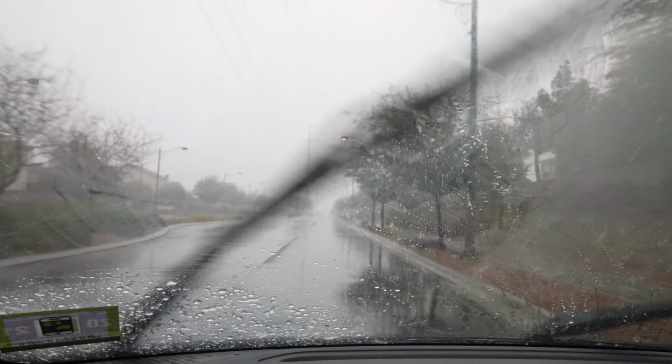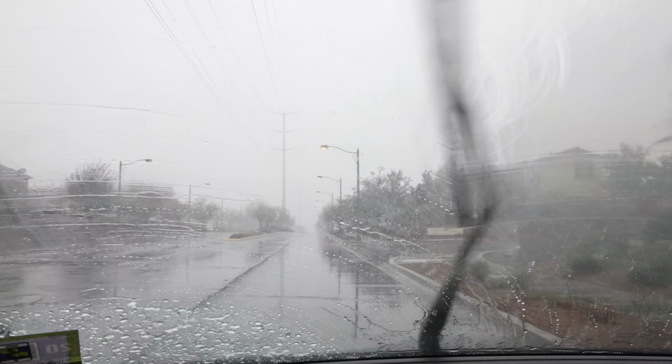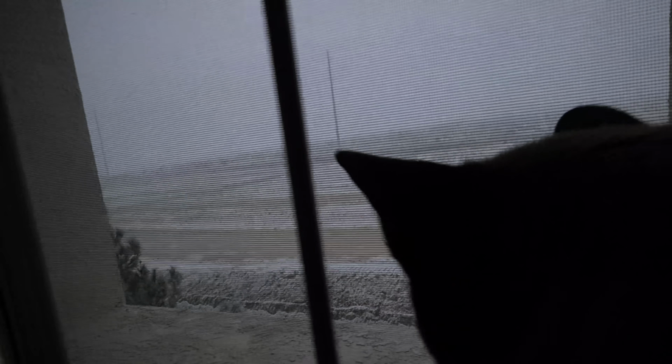It's literally snowing out, guys. It's snowing out in Vegas right now. I've never seen this. That is crazy. Oh my god, that's so crazy.